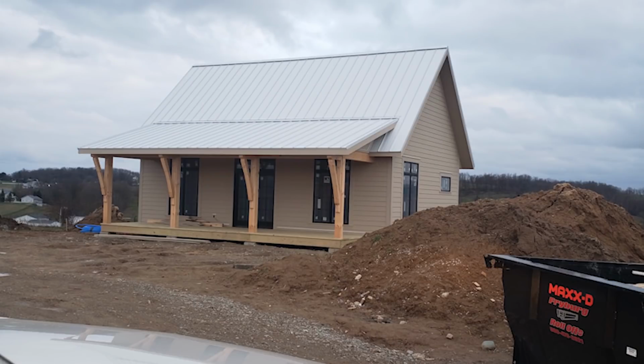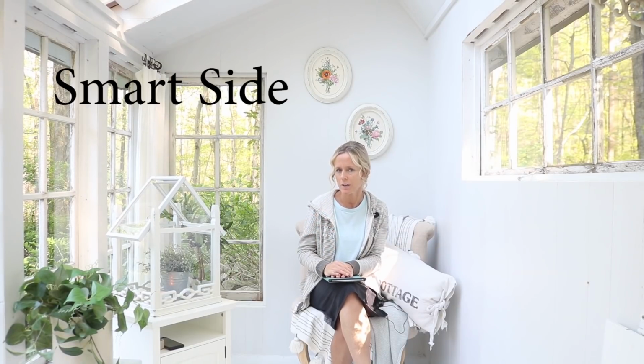The only thing I don't like right now about the cottages is the color of them, but that will be changed. They just have a primer on them. We actually went with what's called Smart Side, I believe, and I'll flash the name on the screen just to make sure I have that right. It's either Smart Board or Smart Side, and I think it's going to look great once everything's finished. But it's going to be painted white.